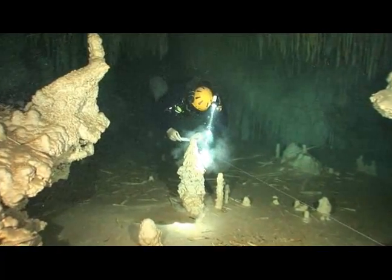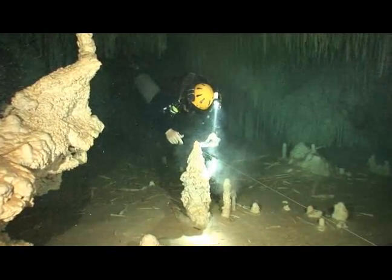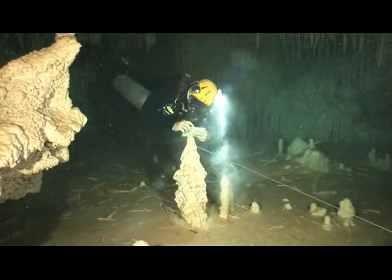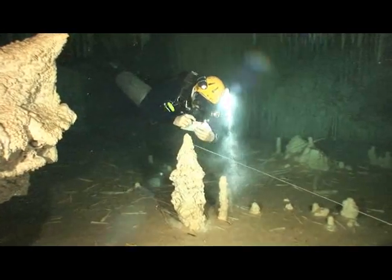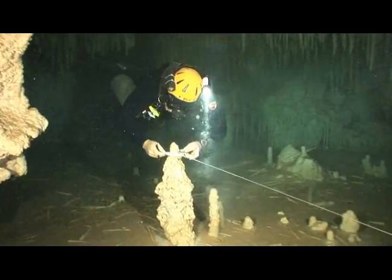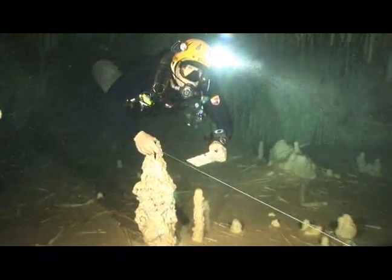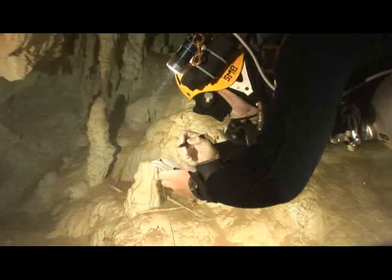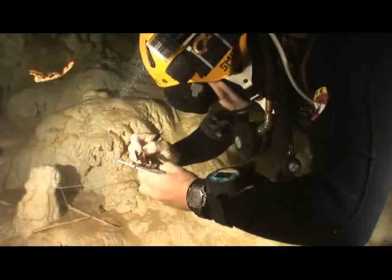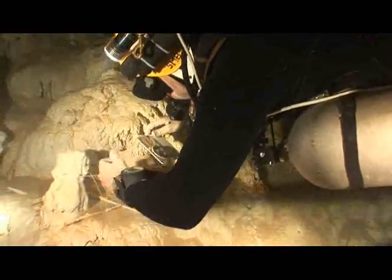So as you're swimming along the guideline, every tie-off becomes a survey station, and you're going to collect at least 3 pieces of information at each survey station. You're going to collect a depth, you're going to collect a compass azimuth to the next survey station, and you're going to get the distance between those stations. And it's very important that the guideline is laid well so that it's safe, so we can follow it back. It's our primary reference back to the surface, but also so that we can gather all our survey data accurately and efficiently as well.